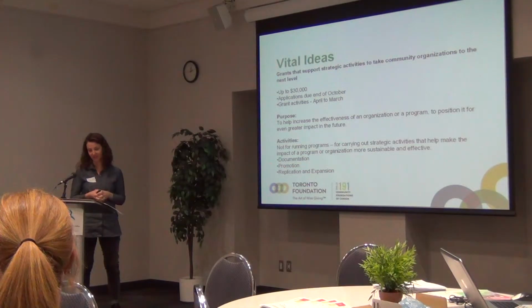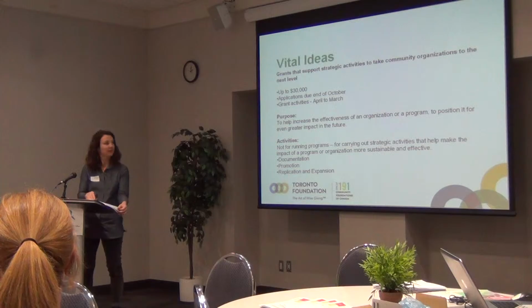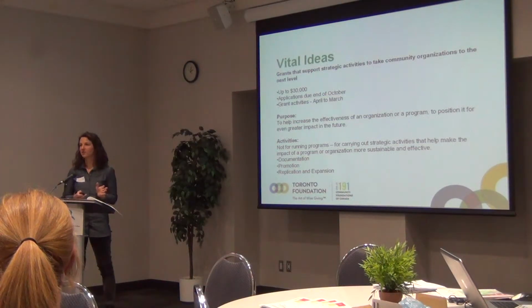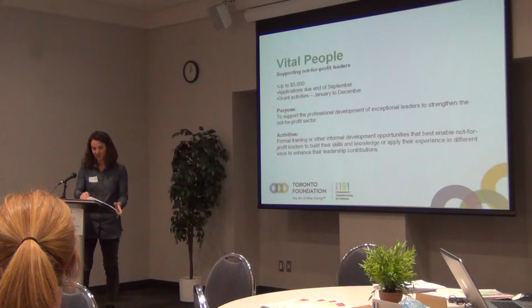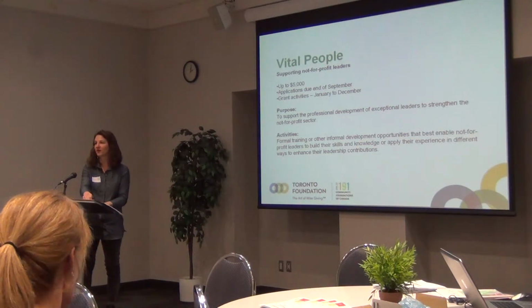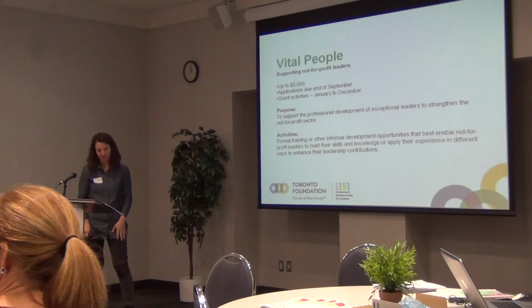Like those are kind of standard grants. They're aimed at really building the capacity of the nonprofit sector in the city and the charitable sector at large. And then the micro grants is a component of our Playing for Keeps program, which I'll go into in a little detail in a minute.